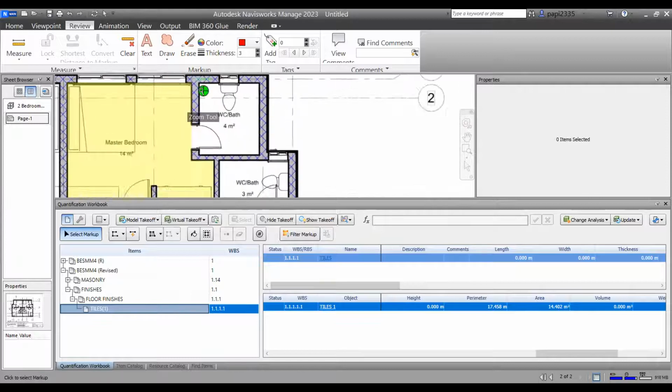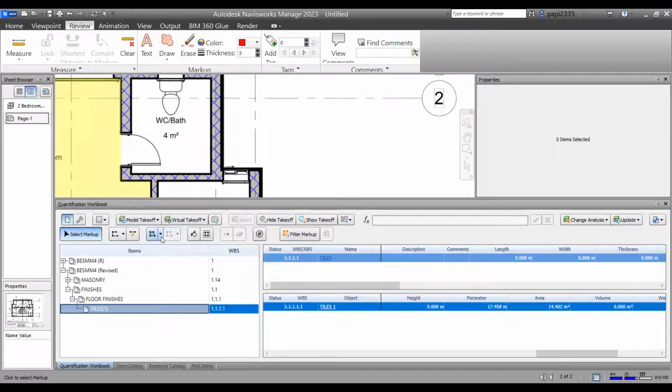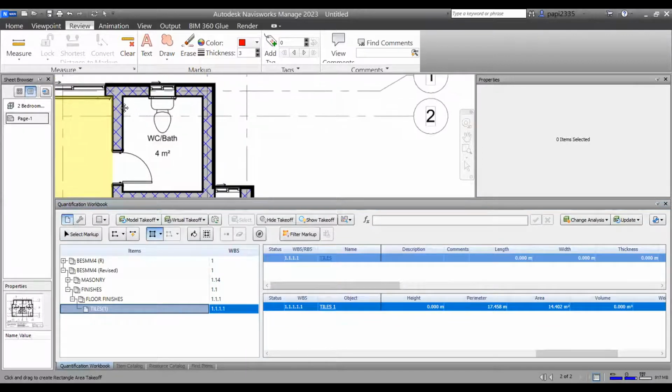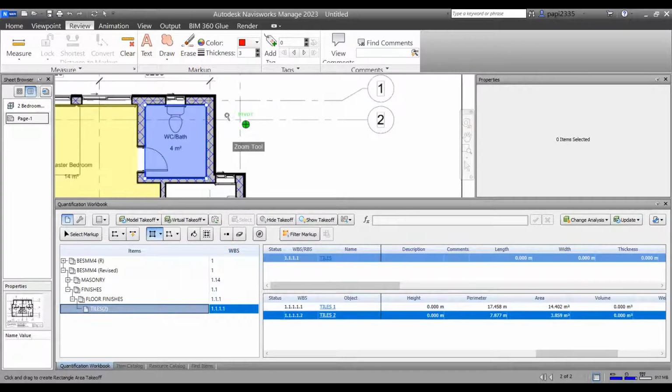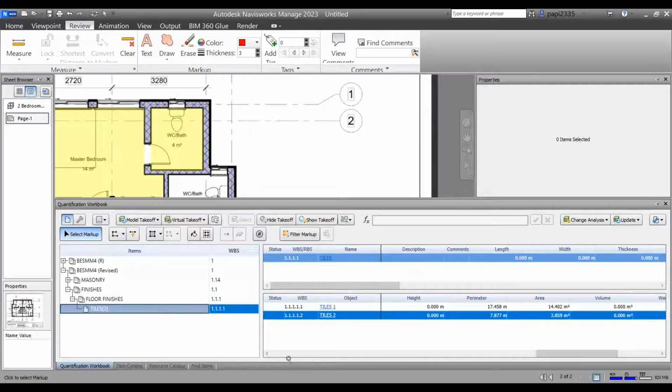So let's quickly do it using the other tool, which is this one, the rectangular tool. To use that rectangular tool, just click on one edge and then click the opposite edge. And it has taken it off completely. Now, as you look through what you're doing, the quantities are just aggregating for you. And remember, I said my concentration is on my primary quantities, which are accumulating here.